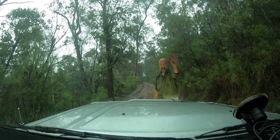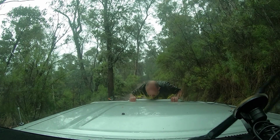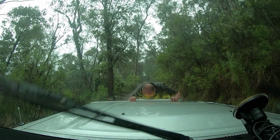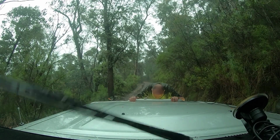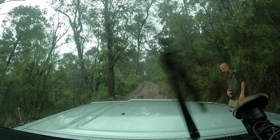Luca just called a stop there. He's just wanting to check how the winch rope is actually spooling onto the drum, making sure it's not bunching too much at one end or the other, because that can jam your winch up. But no, it's all good. He's saying carry on.